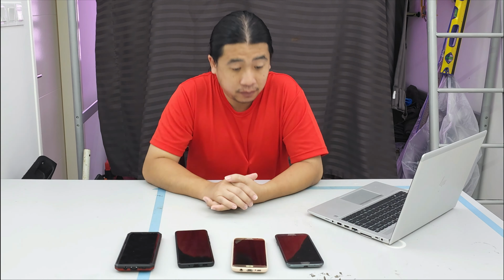Now I was quoted 1,125 ringgit by Samsung to replace the LCD screen on the Note 20 Ultra. That's quite a high price to pay, considering that the Note 20 Ultra's second-hand value is about 2,000. So that's more than half the price of the phone. It's saddening. But you know what?